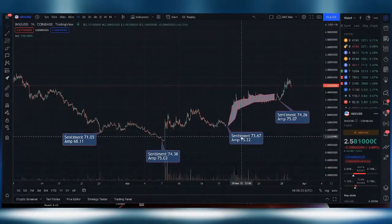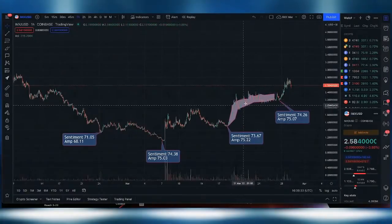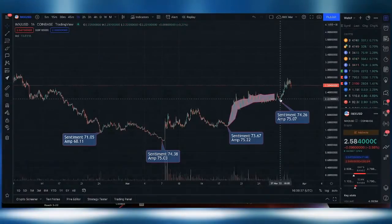Again, this is stuff that we're tracking on the CPI all the time. And this is where amplification started to over-index at 75.22. And that, of course, gave us a nice track on where IMX was going. And then we pulled the last one right here on March 27th.